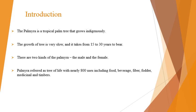The primary ingredient is the tropical palm tree, and it grows very slowly and takes 30 to 50 years to mature. And these two kinds, male and female, are typical. Another thing is, these trees are very useful in many ways to human life.